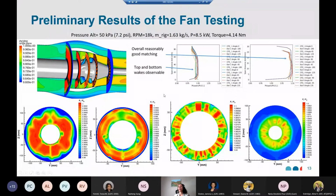The data analysis of this phase is still in process, but I just provided some preliminary results to compare safety analysis with the experiment for some specific condition. This top picture is the total pressure contours at different sections, and the bottom ones are from the experiment. And also there are the velocity profiles at different sections for some angular positions. They are compared with CFD.